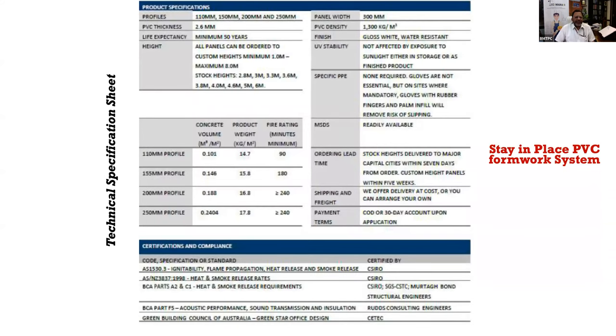This is just a technical specification sheet because we are using PVC. So sometimes questions are raised about its fire rating and its flammability. So as you can see from this technical sheet, it has fire rating from 90 minutes, that is 1.5 hours, to 2 hours. And normally for a residential building, we require a fire rating of 1 hour.